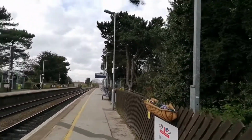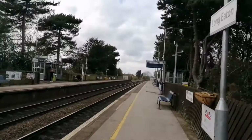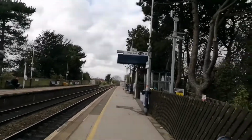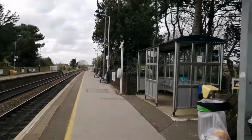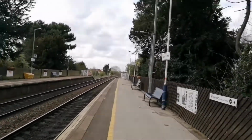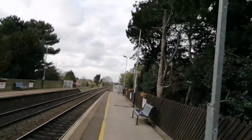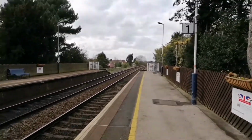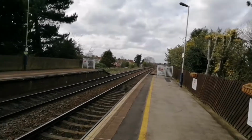I do love the high elevation of this station though. Looks like we got some more stuff. Looks like we've got some more corner action. Oh no, trains pass through here really slow, like 30 miles an hour. Yep, precisely. A long sweeping corner.